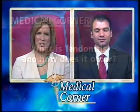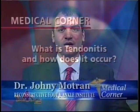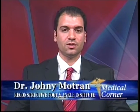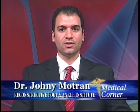Our question is, what is tendinitis and how does it occur? Well, a tendon is a tough yet flexible band of fibrous tissue that connects your muscles to the bones and transmits the force of the muscle contraction to the bone. Tendinitis occurs as the tendons become inflamed for a variety of reasons.